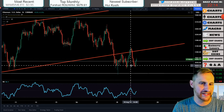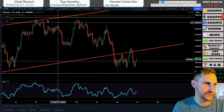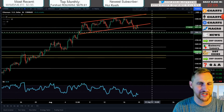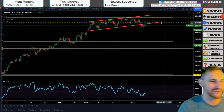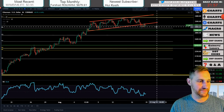It can do the same thing as Bitcoin here and maybe make some sort of W pattern here, back up, right? But obviously we've got to wait to see what Bitcoin does first. I'm not too worried about the 1 hour chart here for Ethereum, mainly because we're following Bitcoin at the current moment, guys, right? We're following Bitcoin, so that's the main squeeze right now.